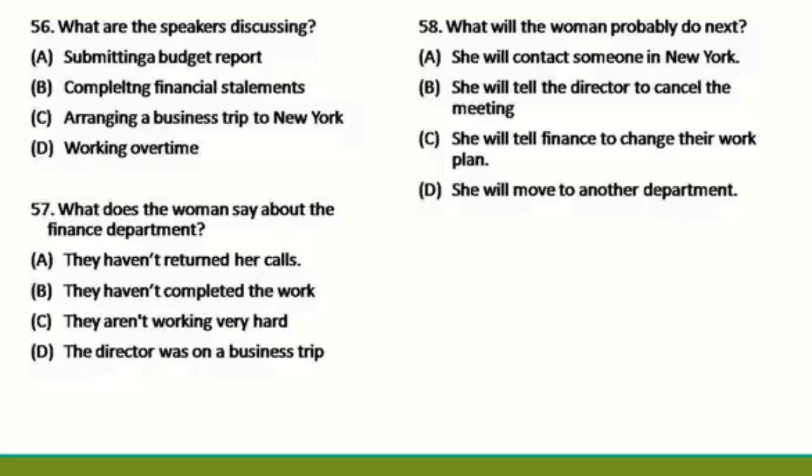Number 56. What are the speakers discussing? Number 57. What does the woman say about the finance department? Number 58. What will the woman probably do next?